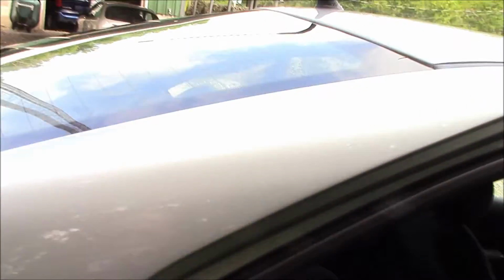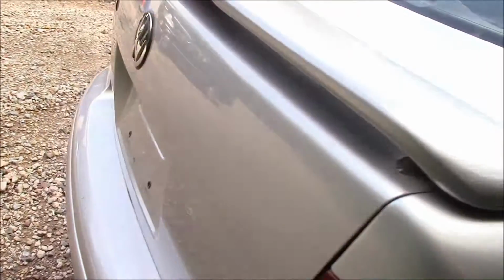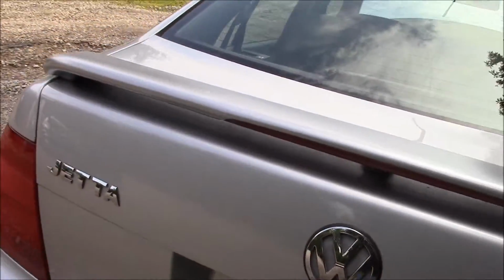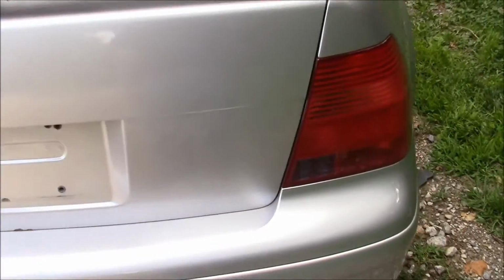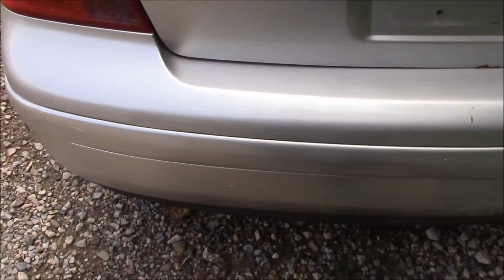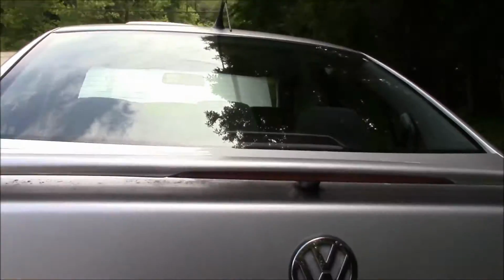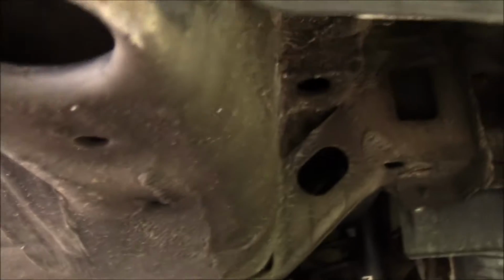All right, going on to the quarter panel, I do see some scratch right there. Not a huge deal, but there's no dents, no rust, and just that little scratch there. Coming around to the back, it does have the rear spoiler. As you can see, it's a Volkswagen Jetta. I'm almost 100% certain this is a GLS. That's why it's got the power windows, the sunroof, all that stuff. And it's got the spoiler. But it doesn't say anything on the outside of the car. Now we'll take a look underneath. There we go, get a nice little view under there.